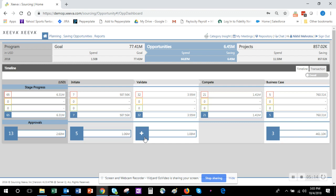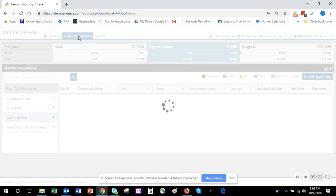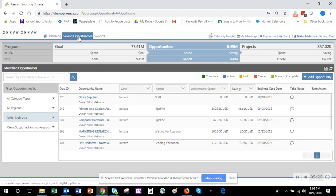So how this all operates, it all starts with setting a goal, but really filling up a pipeline of opportunities. And this is where Ziva's Virtual Sourcing Manager AI comes in.